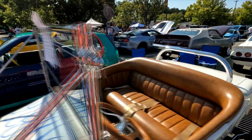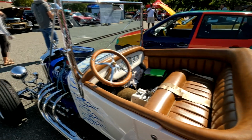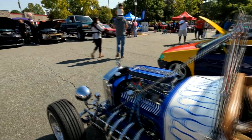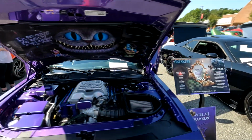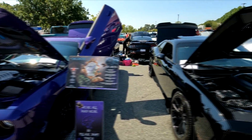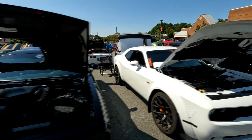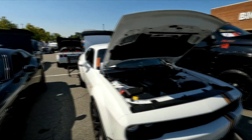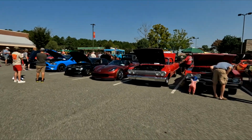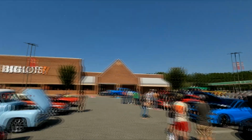T-bucket. So here's Katrina's car. Cheshire Cat. What a great day here in Wake Forest.